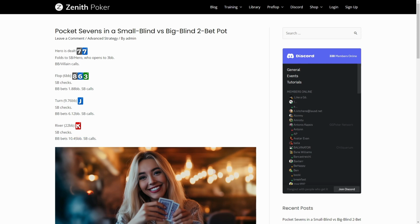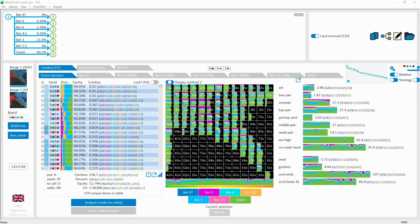We will analyze this line using our model solution, exploring various strategies on the same runout. Our focus is on guiding you through optimal bet sizing and pot commitment in each line, especially when it comes to bluff catching. Let's delve into the flop strategy.